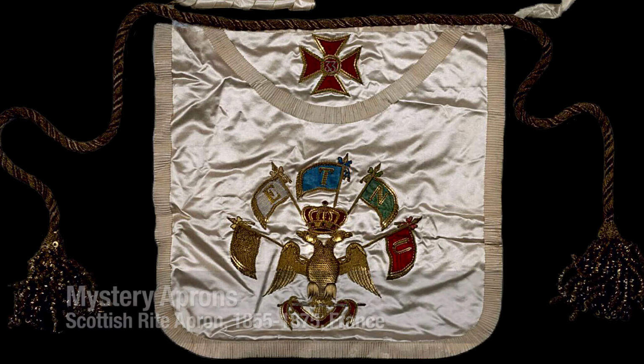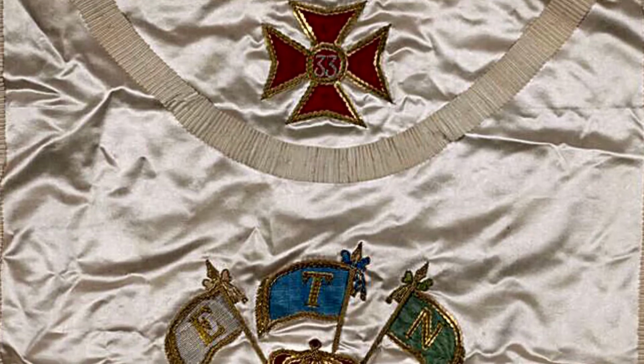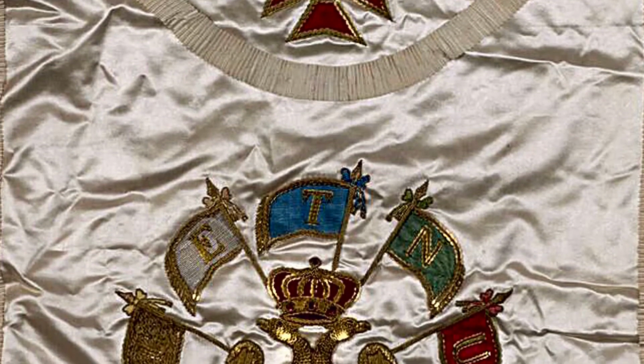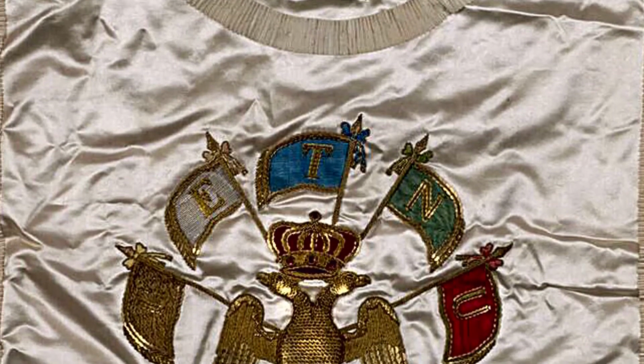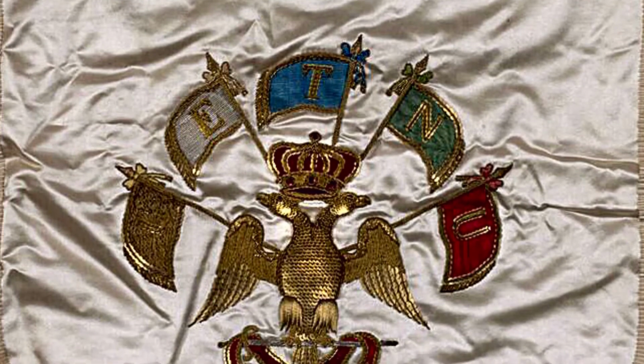It sort of surrounds its use. It's a Scottish Rite apron. The flap shows a red Maltese cross with 33 in the center, suggesting that it was to be worn for the 33rd degree ritual or by a 33rd degree Scottish Rite member. But the eagle and the flags on the body relate to the encampment symbol used for the 32nd degree. And so again, we don't know who owned it or when it was used.